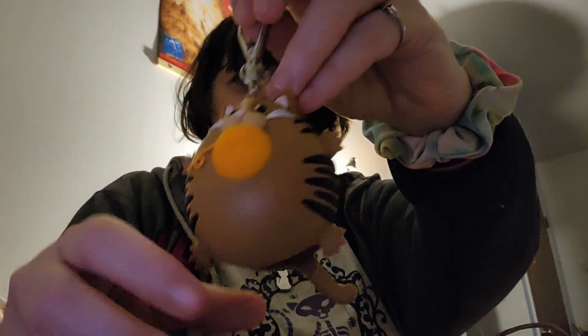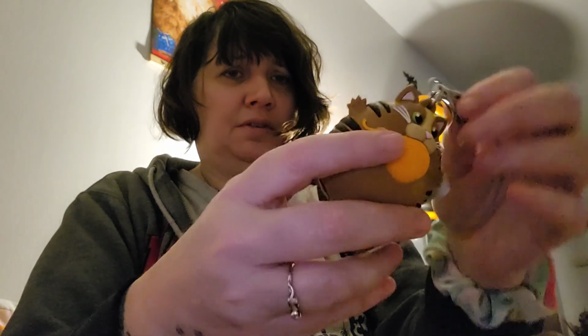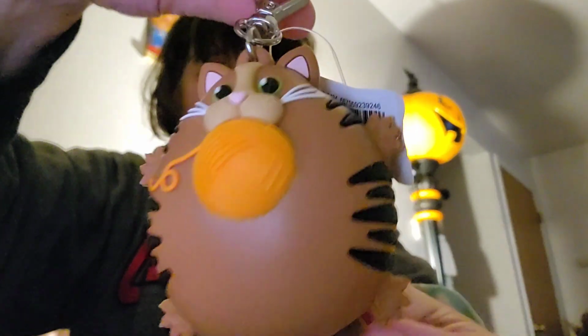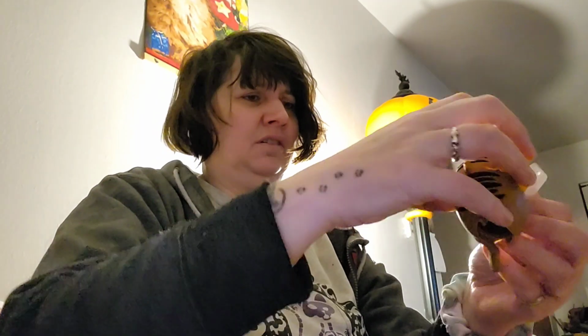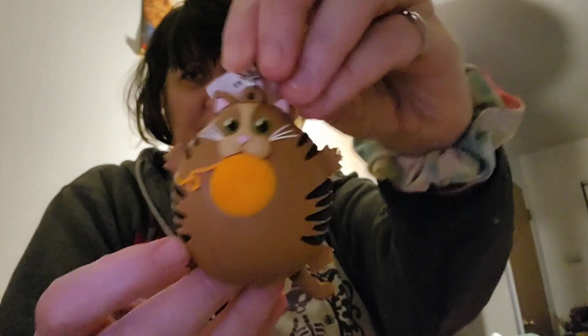Liam got this one. He was excited to see the fat tabby cat and the ball of orange yarn. It doesn't do anything. I mean, it doesn't have any sound or light or nothing. But it's cute, right? It's a fat brown tabby. Kind of reminds me of a mouse because look how fat it is. Isn't it cute? It was $6.95 if you're wondering. Meow, meow. Alright, that's the only thing we got at Bath & Body Works today.